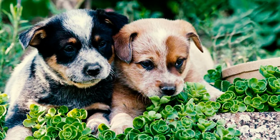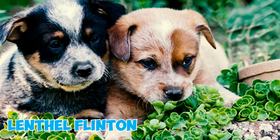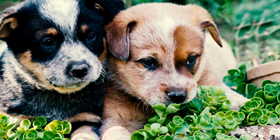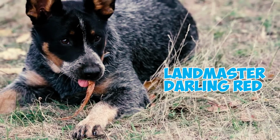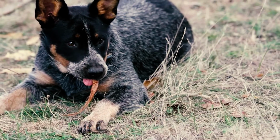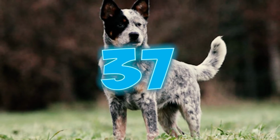Number 36. The first registered Australian cattle dogs to reach the United Kingdom were two blue puppies named Lentil Flinton and Lentil Darlet, brought in by Malcolm Dudding in 1980. Shortly after, Landmaster Darling Red, imported by John and Mary Holmes, arrived, and she quickly established herself as a highly successful breeding dog.